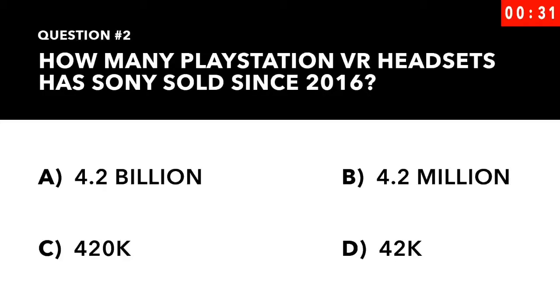All right, the answer for question number 2, and this may surprise you, Sony has sold 4.2 million headsets since 2016. So if you think about how many active users that is on top of all the other headsets that have been released, VR is certainly becoming an audience worth marketing towards, and it's a technology you should really consider. So congrats if you got that second question. All right, we're going to be moving on to the third question here.